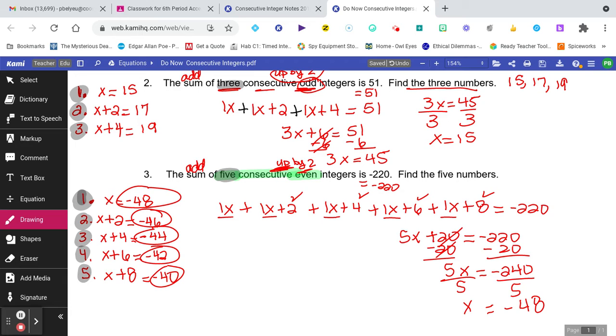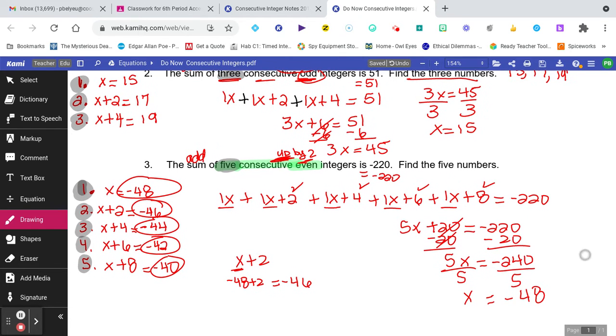If you get confused about whether you go to negative 50 or negative 46 afterward, just put x plus 2, replace x with negative 48. Negative 48 plus 2 is negative 46. So you can use substitution if you're unsure about what the next number is.